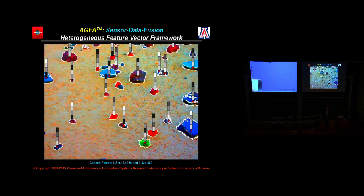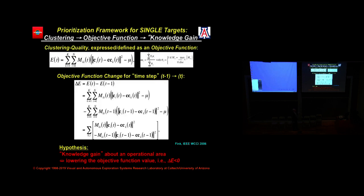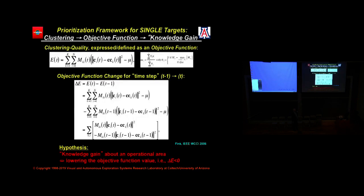So, real quick word on the target prioritization. Here are the feature vectors, as mentioned before. And since you have these feature vectors, you can now use any kind of clustering algorithm you want. If you do that, for example, k-means, although with k-means you would have to know k, but there are some other ways, of course, to estimate that.